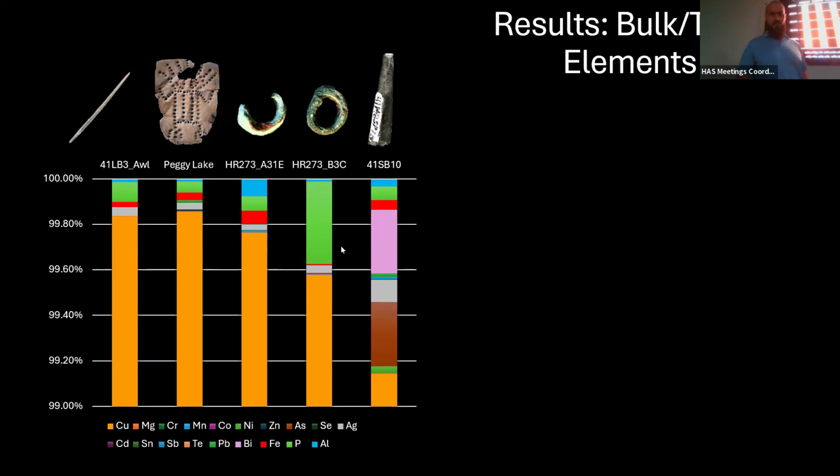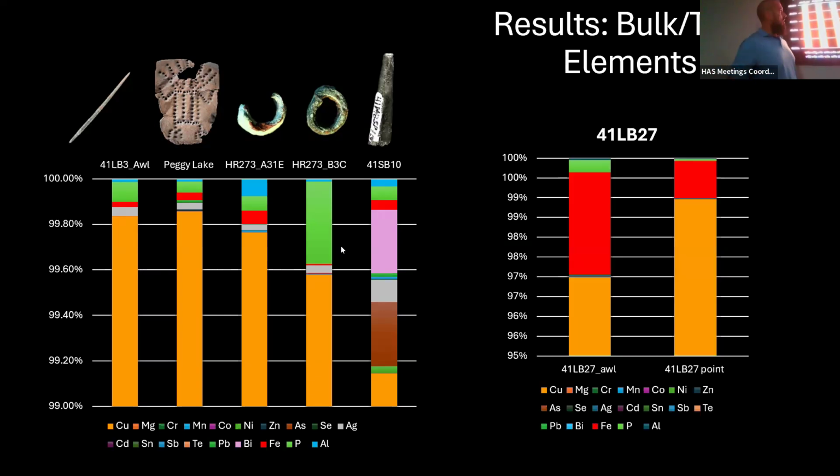This guy on the far right, that should be SP, not SB10, San Patricio County, you can see it's got a lot of other stuff in it. So it's still almost 99% copper, but there's a lot of other elements in there, one of which is bismuth. It's quite a bit of bismuth.